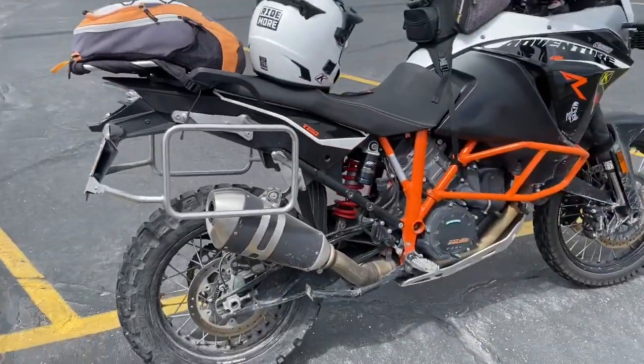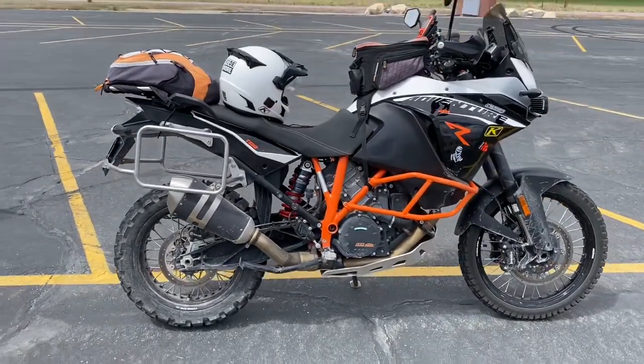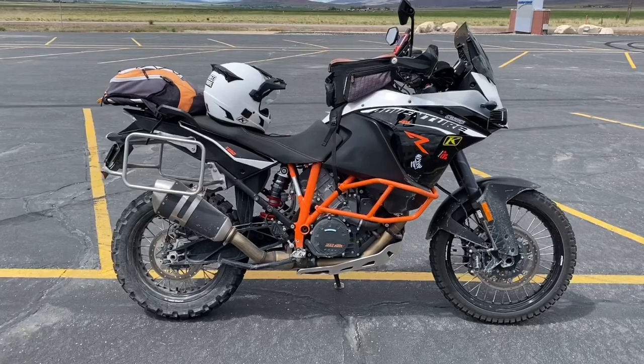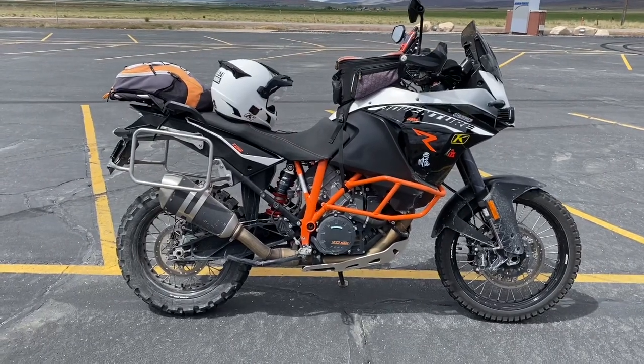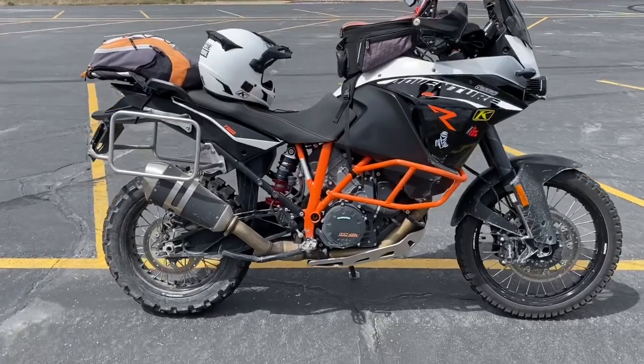I have Touratech panniers that I put on it, and I camp off it all the time. Tons of solo camping, and my buddy's got one too, so we go camp just one-nighters usually someplace. So that's about it. It's a good bike.